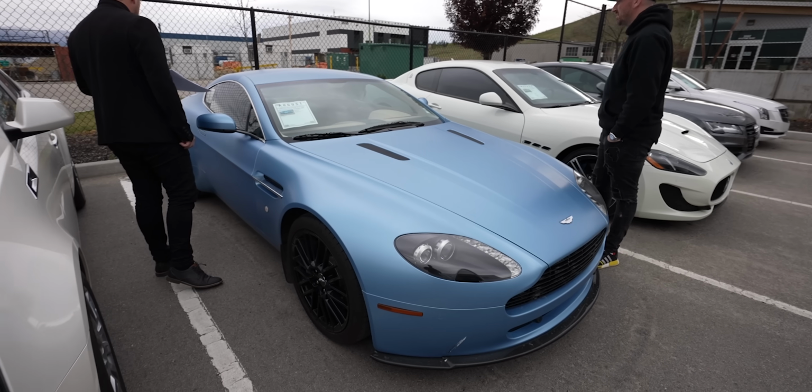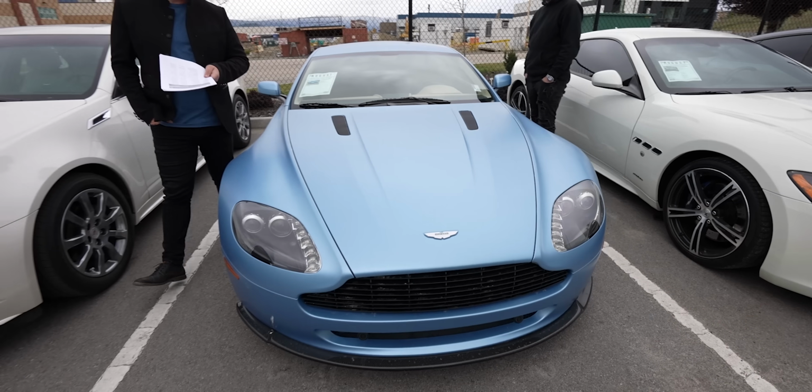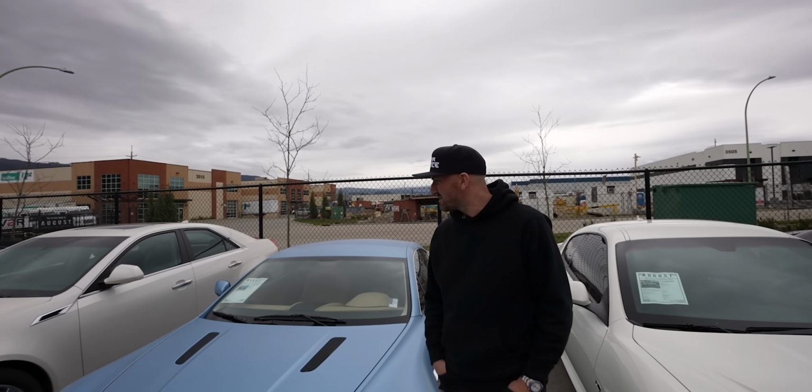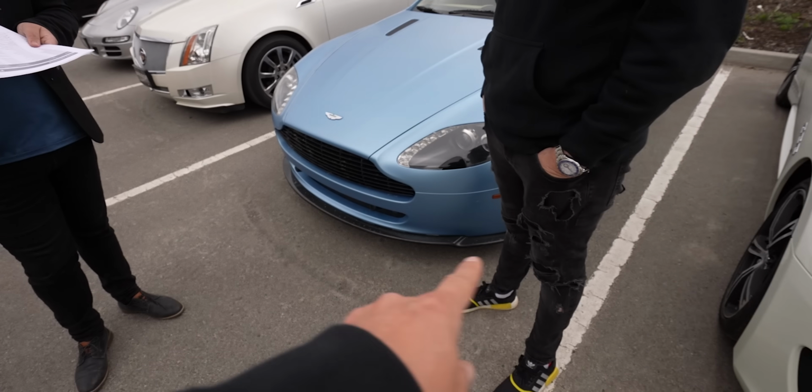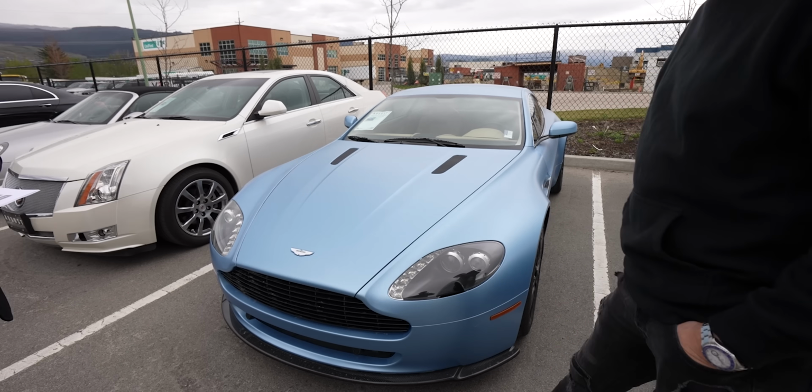This is actually a cool little car. Two-seater, very sporty. I like it. It's a good price too, 59 G's. Yeah, 58,000 bucks. Carbon front lip spoiler, so cheap insurance. Black wheels. No lux tax. This is a really good little car.